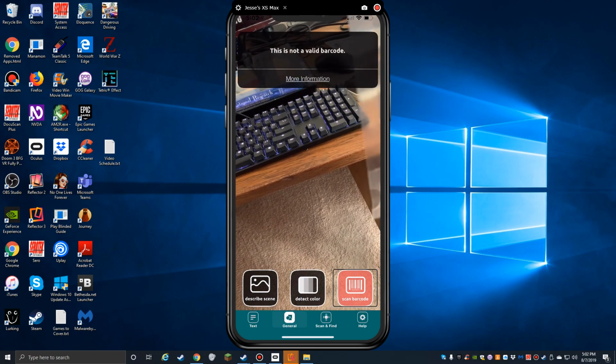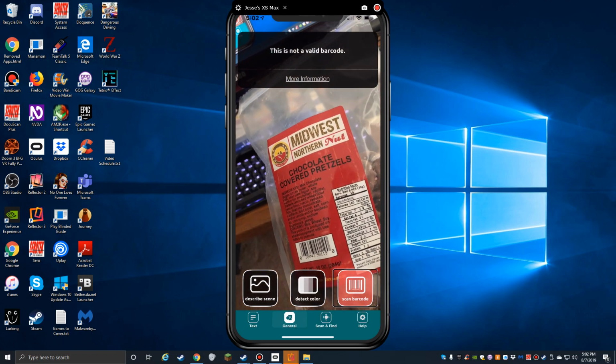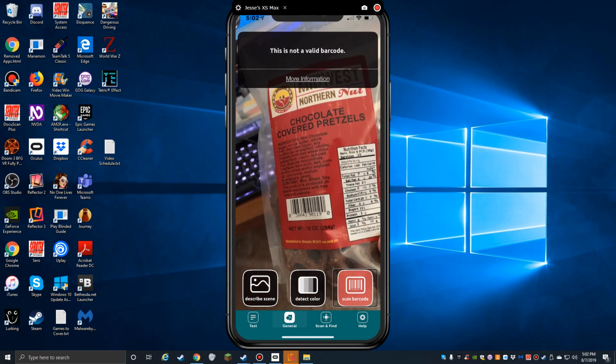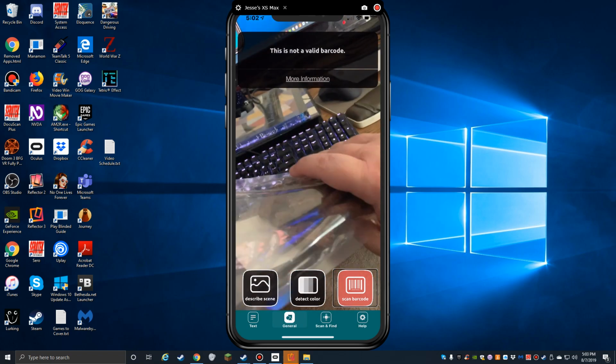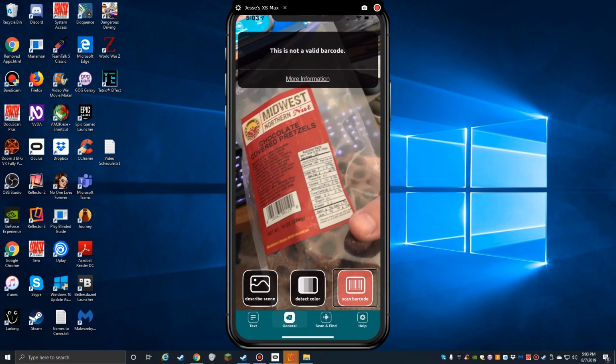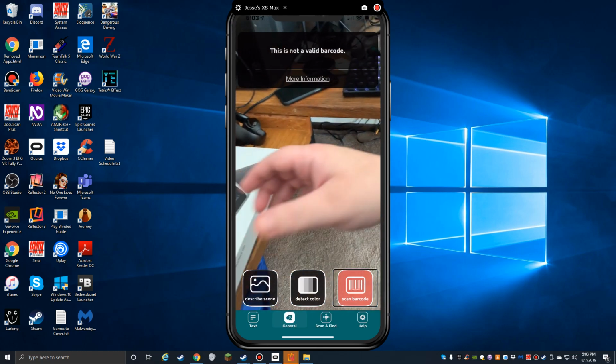But for your information, there's a local company called Midwest Northern Nut. They sell these in stores now too, and you can order them online as well. I got me some really yummy, really tasty chocolate covered pretzels. Good stuff. Had a couple of those before recording.